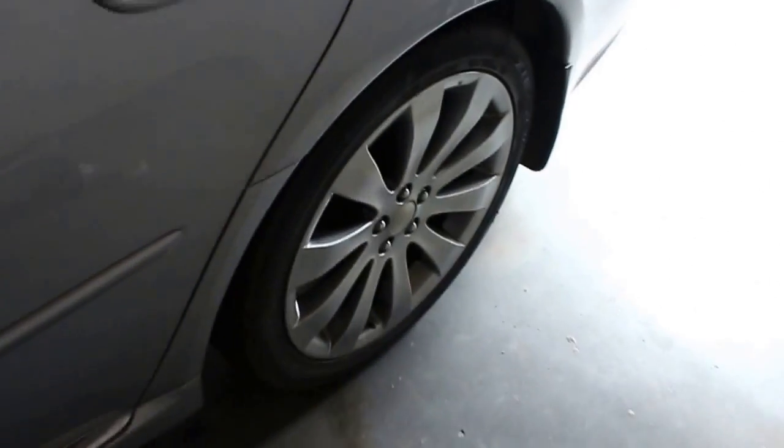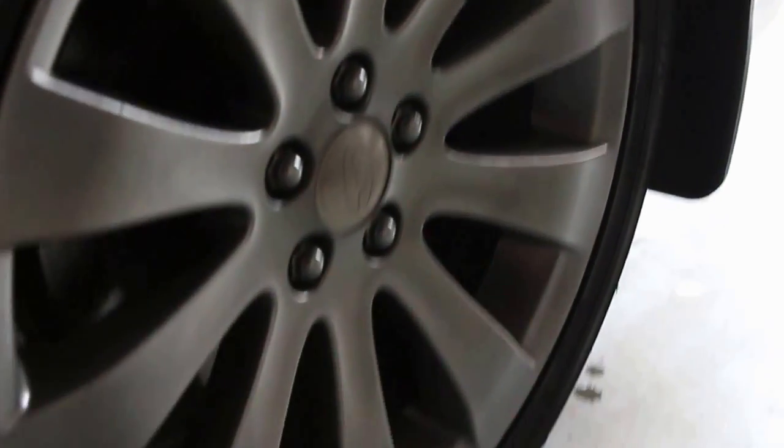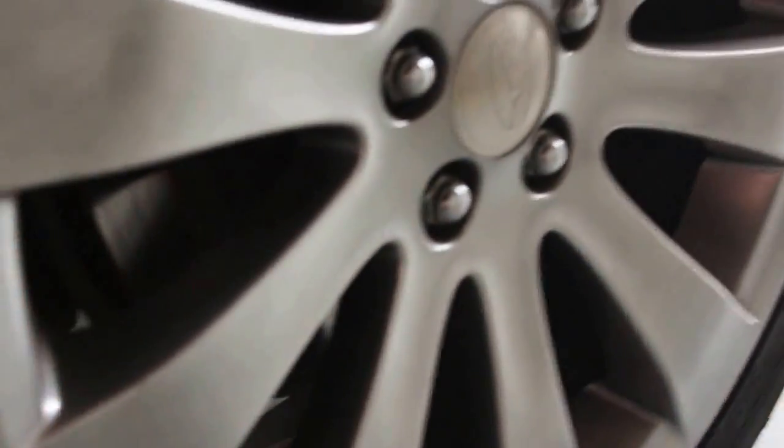As you can see, it's a Spec.B model, so it's got 18-inch shadow chrome alloys, and they're quite nice. You can see there in the camera, they've got a sort of glossy tone to them.